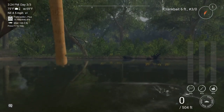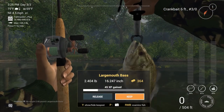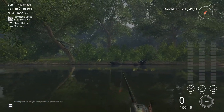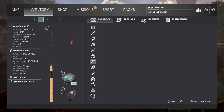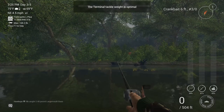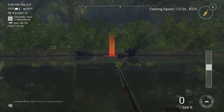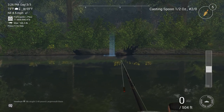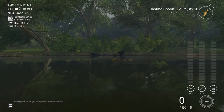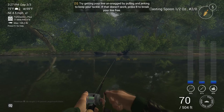There you go. That's where they are. Okay, let me switch back over to the gold spoon here. I'm going to use the half ounce here. But yeah, you got to get real close to that log, and you risk getting a snag. But yeah, see, I got a snag.